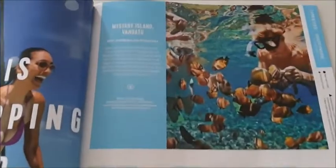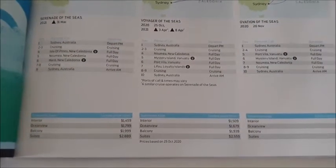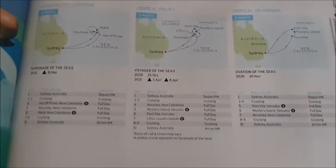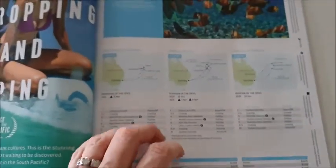As I said, one of the main reasons for me doing this video is so I don't have to remember the prices. So let's see if I can, there we go. So I don't have to remember the prices, and I don't know anyone who's ever paid brochure price for a cruise. Please don't. Here we go.